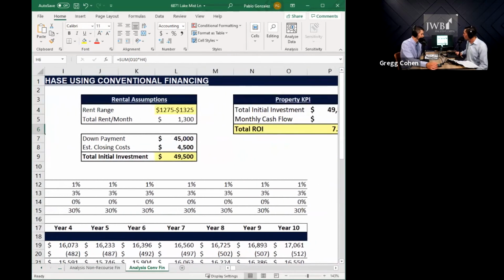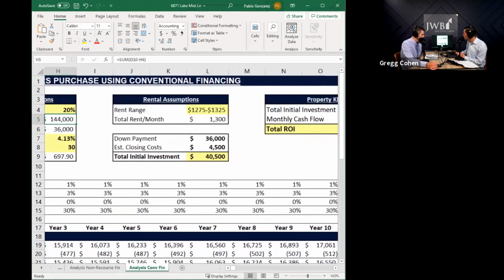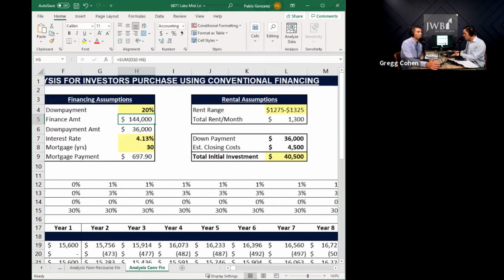But if you wanted to go to jwbinventory.com and fiddle with this yourself, you are free to put in 20% and see how it all changes, right? And Gregg, correct me if I'm wrong, but it's either 20% or 25%, right? Yes. Well, technically you could put down more, but most people will put down 20% or 25% because that's your best risk adjusted return on investment. There you go.